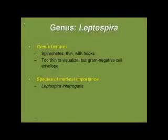The next of the spiral-shaped organisms we're going to talk about is Leptospira. Again, not as important as Treponema and Borrelia because we don't see very many cases in the continental U.S. The organism, though, is very characteristic.